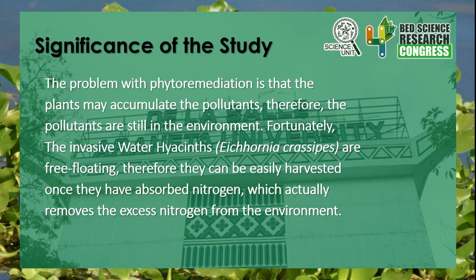However, these water hyacinths may accumulate the pollutants, therefore, the pollutants are still in the environment. Significantly, these macrophytes are free-floating and can be easily harvested. Water hyacinths are fast-growing, which means that it is no longer needed to have larger quantities of these macrophytes. Once they have already absorbed a lot of nitrogen, they can be easily harvested to minimize the pollutants in our environment.